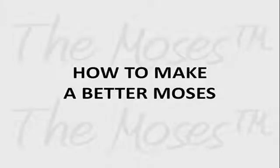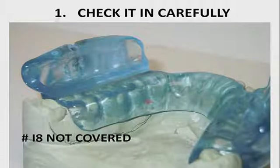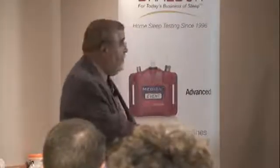Okay, how to make a better Moses. So let's look at it. Somebody came up to me and said, hey, why do you want full lingual extension? When I got this on a case, I made the outline, I sent it back to John, and I said, first of all, I want these teeth all covered. Because, hey, what's going to happen to this tooth if it's not covered? Again, I don't want movement. If you don't cover a tooth, you can get movement.